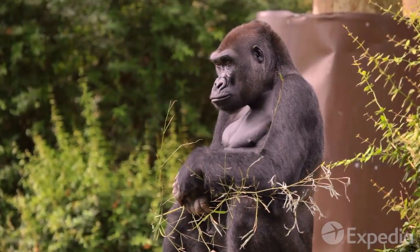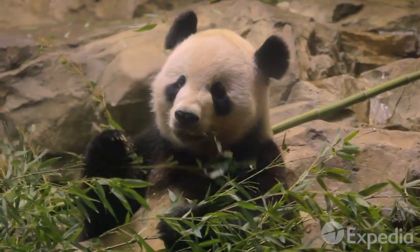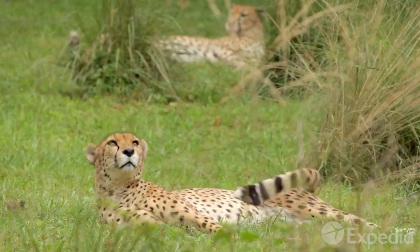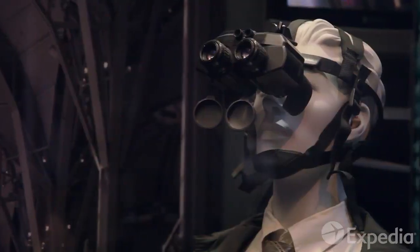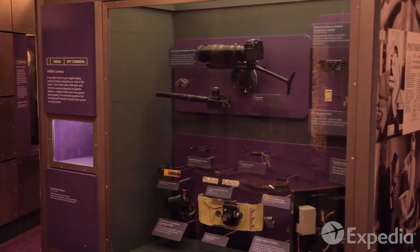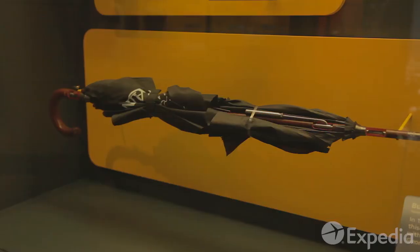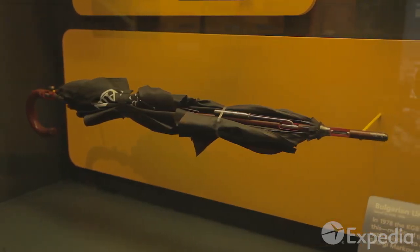In the nearby Smithsonian National Zoo, the residents are sure to delight monument-weary children. Another family favorite is the International Spy Museum. Play undercover agent in an interactive game where nothing is as it seems.